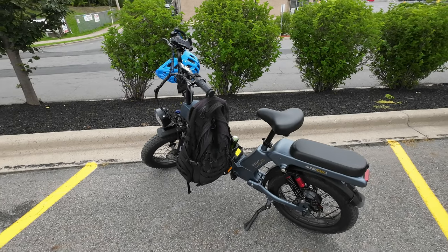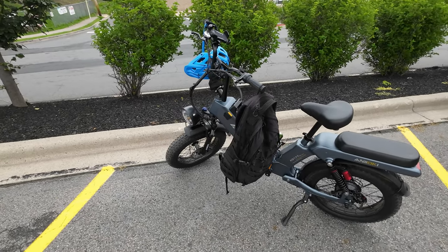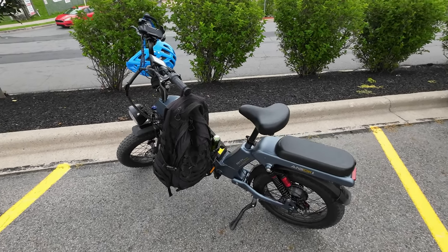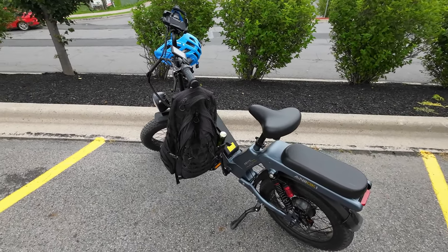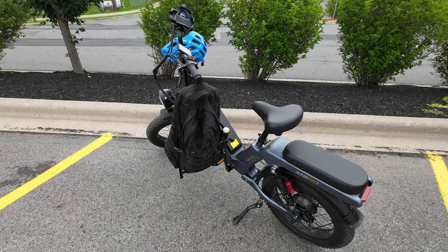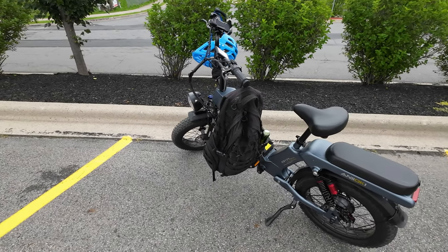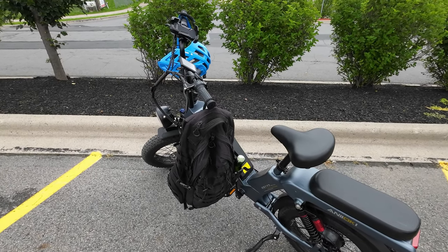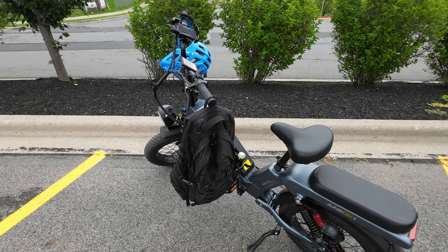Now, this bike also can go a top speed of 31 miles an hour, but I'm not going to be riding top speed, as that will wear down the battery faster. I'm going to be averaging between probably 12 to 18 miles an hour, and I'm going to be doing the majority of throttle only. I'm only going to pedal when necessary, like for going up hills.